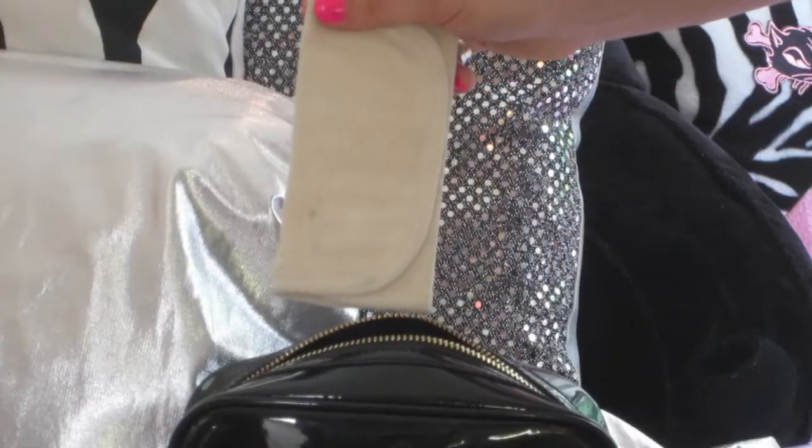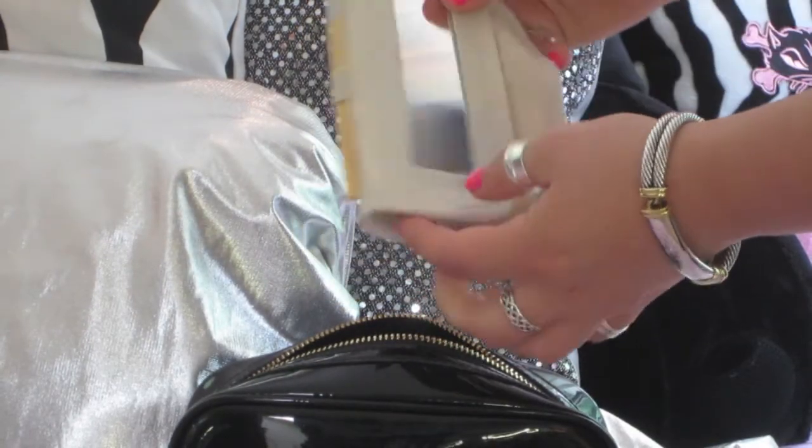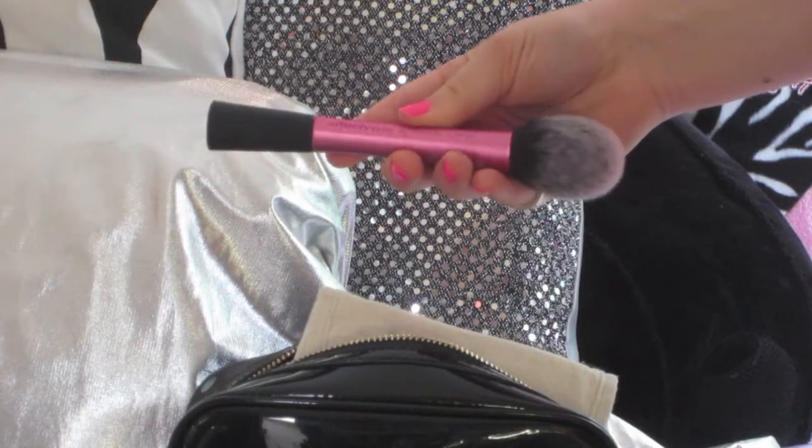And then also my Eco Tools travel brush set, which is really convenient and handy. And then finally, I'm going to be bringing a larger brush. This is my Real Techniques blush brush. Okay, so that's everything in my makeup case.